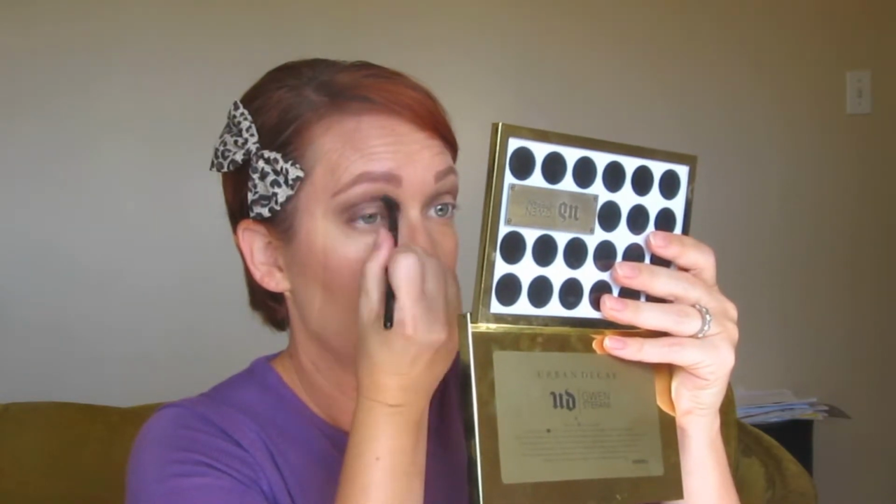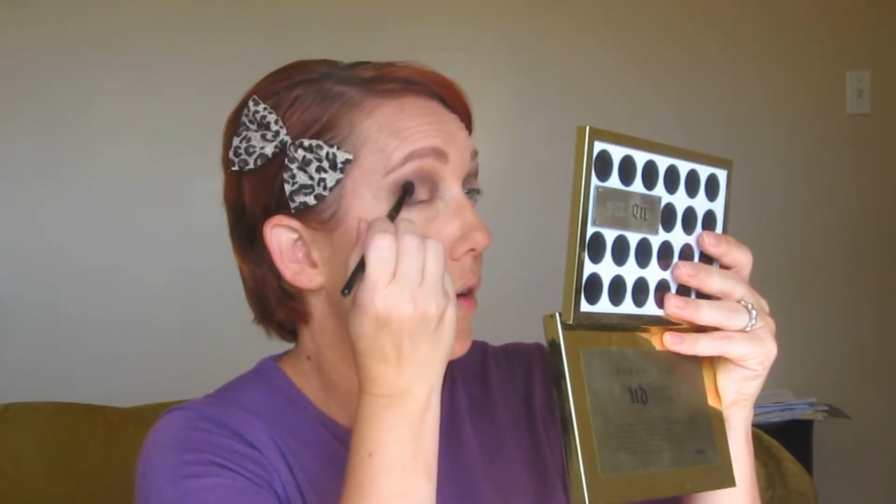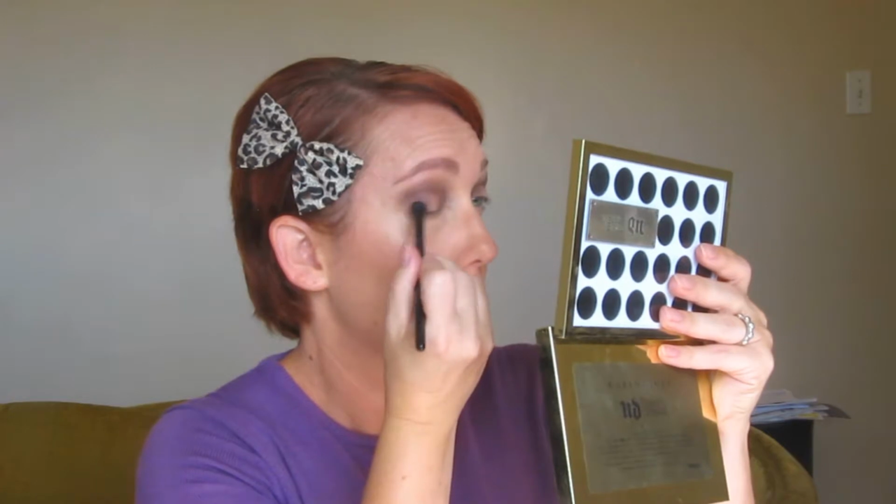I'm going to go right over the top of that darker brown shade where I put it, the darker brown that I put down in the halo, and we're just going to run that over it, like so. And then we'll just smooth that around.